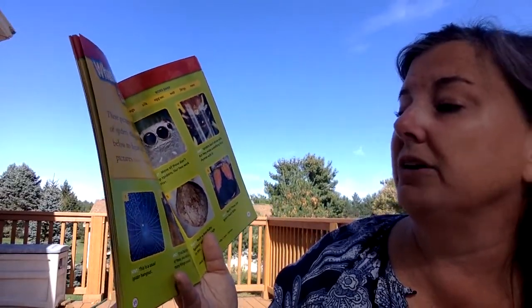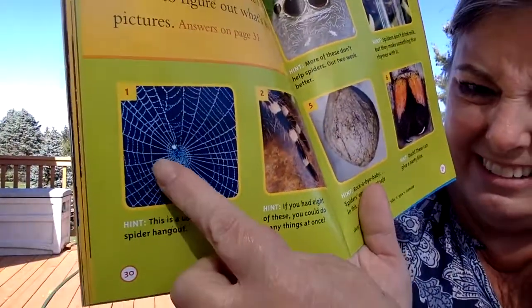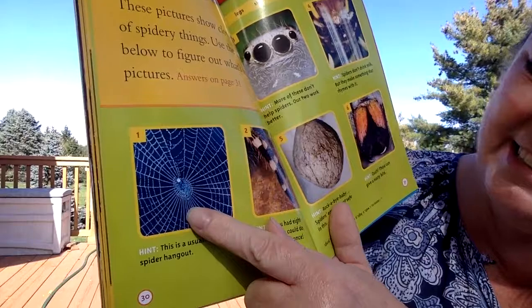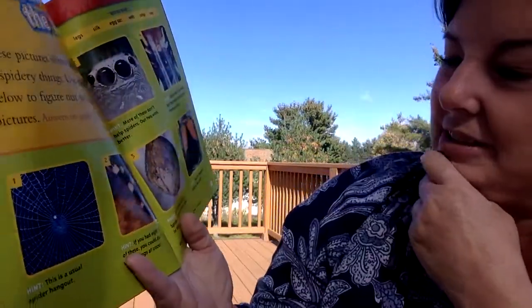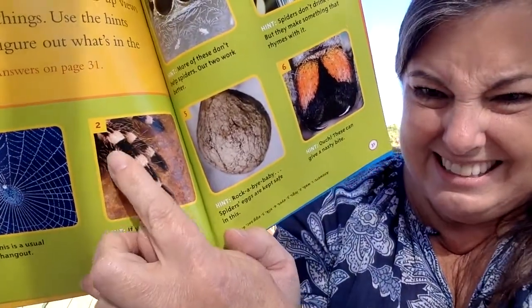Now, it says, what in the world? These pictures show close-up views of spidery things. Use the hints below to figure out what's in the pictures. So here's the hint on this one. I don't know if that's clear. Oh yeah, there we go. Number 1 says, this is a usual spider hangout. What do you think it is? Let's see what it says. We'll just wait. If you had 8 of these, you could do so many things at once. What are these?